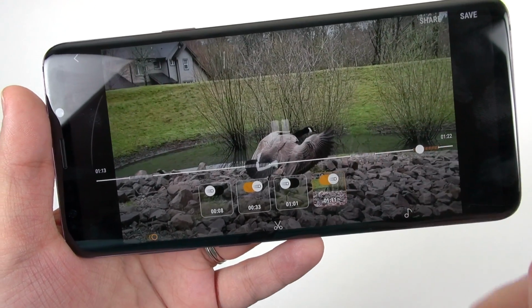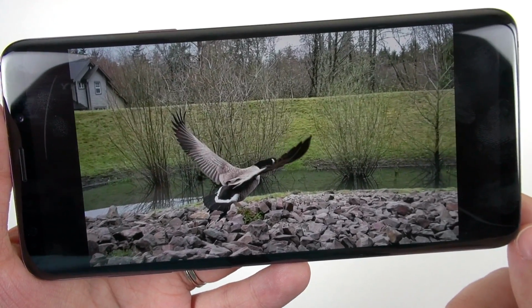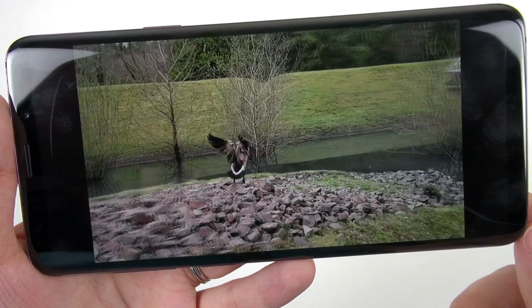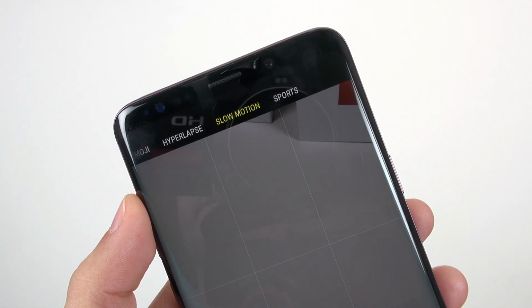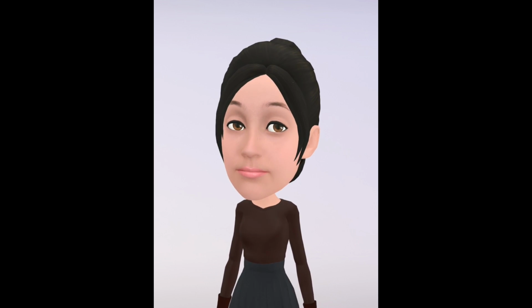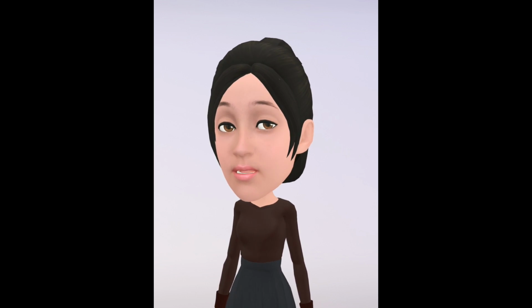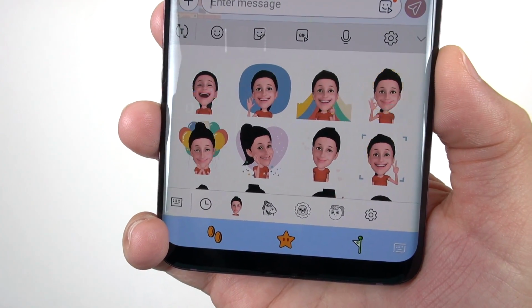940 frames per second is only viable in perfect lighting, and it is hard to time or predict the perfect moment. So I find that it's better to just use 240 frames per second video and slow it down in post. Then AR emoji is no match for Animoji because of the much inferior face tracking, though the My Emoji keyboard stickers are cool and I do use those.